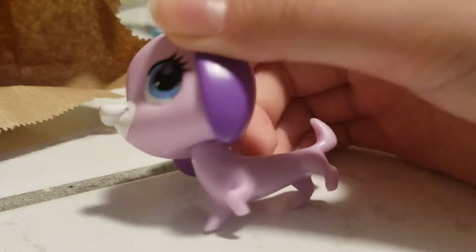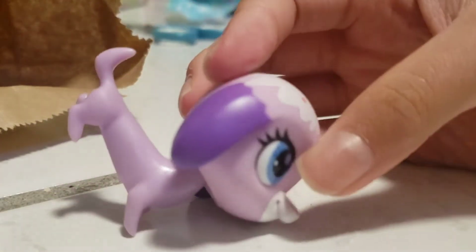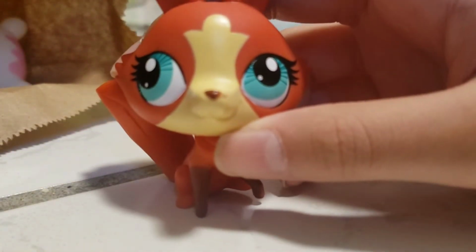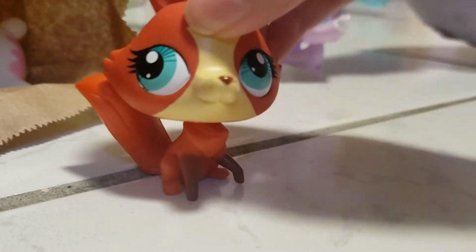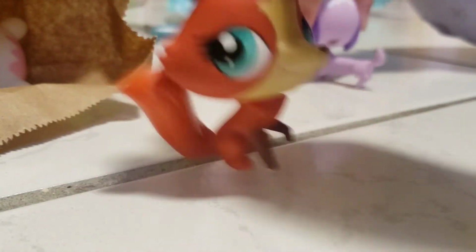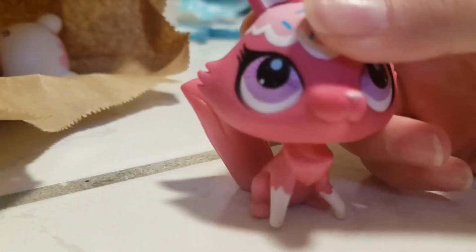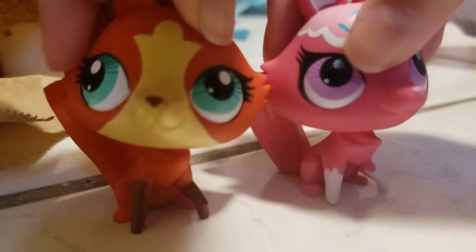Okay, so this one, it's okay. I mean, its body is so long. Yeah, it's weird. It's gonna go to my little sister. So she really wants that one. I don't know why, but I think it's reasonable. Oh, okay. I actually like LPS G3 foxes. They're actually kind of cute. They're not bad. Okay, next one. Oh, there's another fox. This one has sprinkles. So, as you can see, there is a difference. It's so cute. So, these are the pets so far.